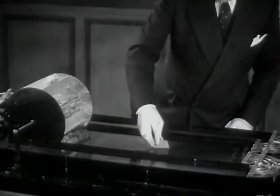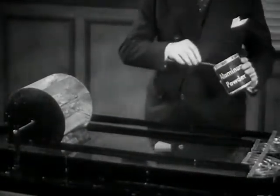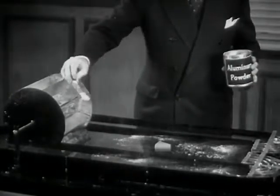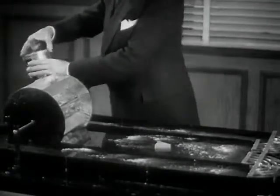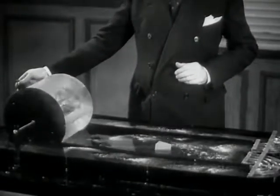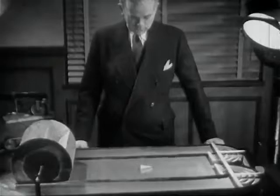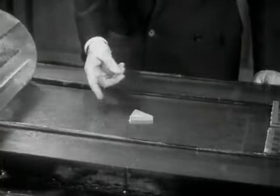An object is placed in the liquid. Aluminum dust is added so that we can see clearly what happens to the current. Any form cuts through the liquid as it would through air.